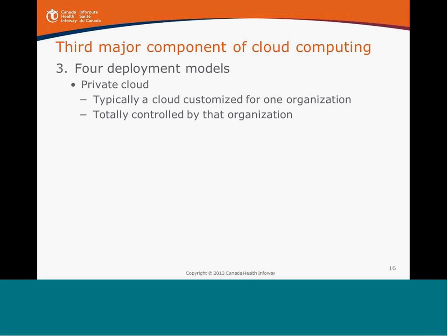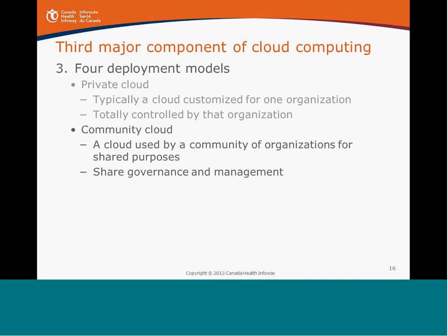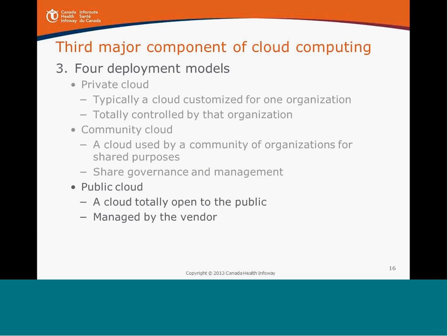The third major component of cloud computing is the four deployment models. So we'll focus a lot of our time today on that aspect. So first is a private cloud. These are clouds that are typically customized for one organization where you have control over that cloud. The next deployment model is community clouds. So these are clouds that are designed and implemented for a given community that have shared purposes. And this typically results in shared governance and management of those clouds.